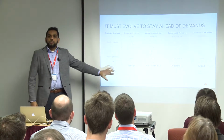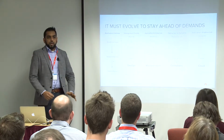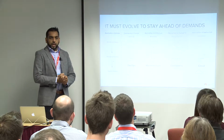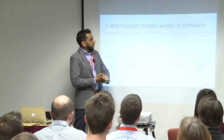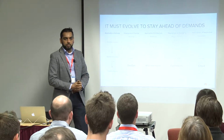Now, this is not to say that you have to adopt everything over here to be able to do this. This is laying out the entire IT landscape, and you can find your agency doing different things. So you may still be doing, let's say, physical servers or virtual servers, but you still want to do microservices, for example, right?